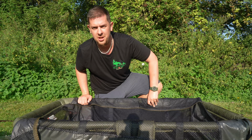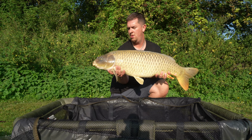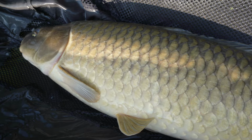Fish number two. Flipping beautiful common. Look at this bad boy, I haven't weighed it obviously. Not a bad one, is it? We'll have a little weigh up in a minute, but that's got to be a low 20 or high teen, I'd say, but I've been known to be very wrong these days.